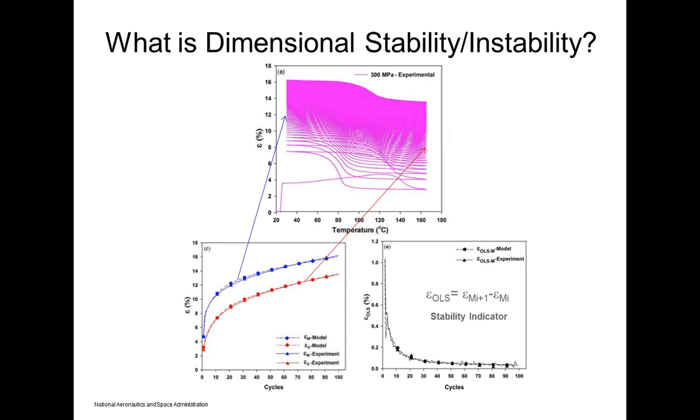And then we can also monitor the cycle-to-cycle difference of any of those components as a function of the cycle number or time, and watch the exponential decay that occurs in what we call open loop strain, the epsilon OLS. And so that's an indicator of our stability, because when that open loop strain approaches zero, then we know that from cycle to cycle to cycle, we're not getting any changes in the dimensionality of the component that we're using. And so that's what we're looking for: to bring that component to a level that when cycled thermally under a fixed stress, we see no dimensional changes other than the one we want, the one between the low temperature state and the high temperature state, and no additional evolution with time.